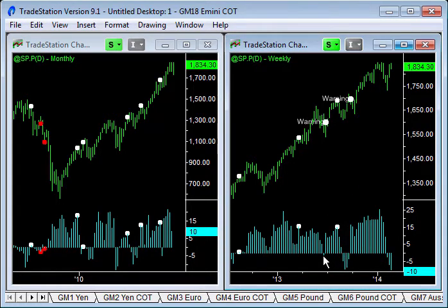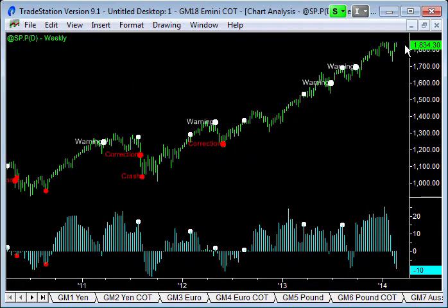Crash warnings are set off by these little negative prints here where we go back above the zero line, negative print going back above the zero line. The reason why these did not work out was because we just kept strong. After we had those moves back above zero, we kept strong. If you look back at the history of all the crash warning patterns, when these things go off and then we immediately keep going negative, those are the good signals.